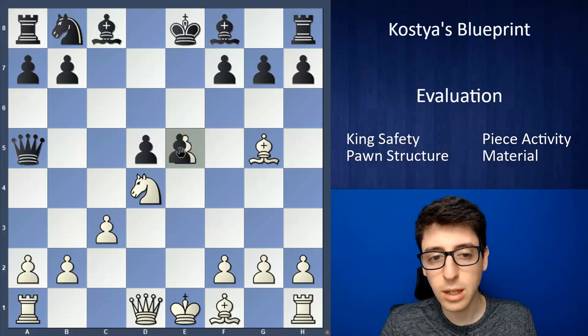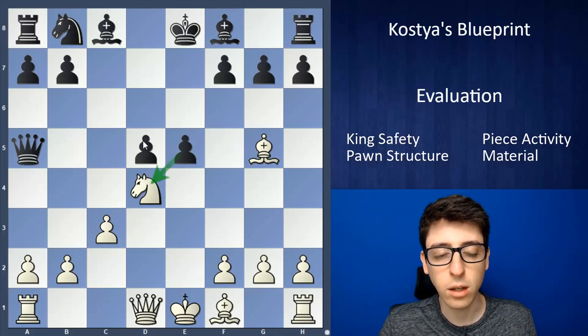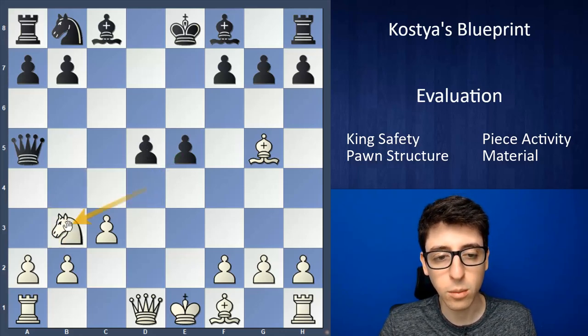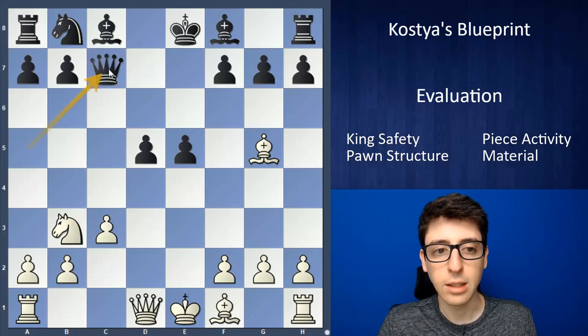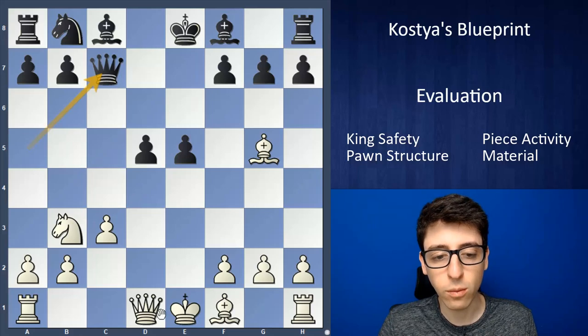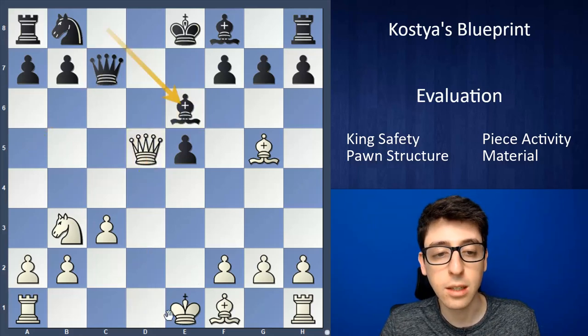But the problem is after d takes e5, black is going to be able to take this pawn with tempo, and there's nothing so immediate that white can really do here. For example, we can consider a move like knight b3 hitting the queen. Black will play queen to c7, and well, white can win back the pawn on d5. Black will start getting some pieces out, let's say bishop to e6.